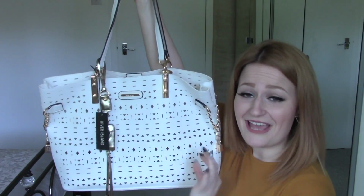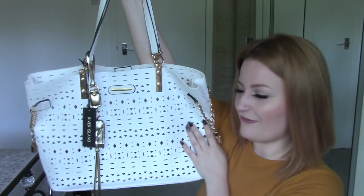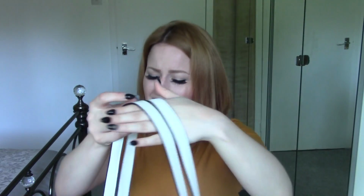It just screams, to me this screams holiday. We've got like the laser cut effect on the front, and because of the colour it's going to go with absolutely everything that I wear. It's a nice length in terms of like where it comes down to. It's a good enough size. Can you tell, like, I really like it.